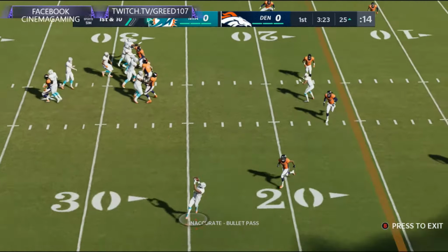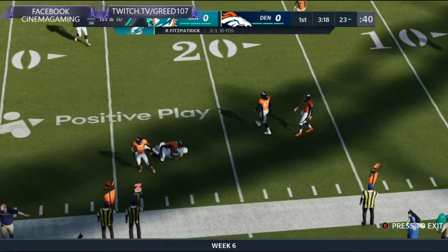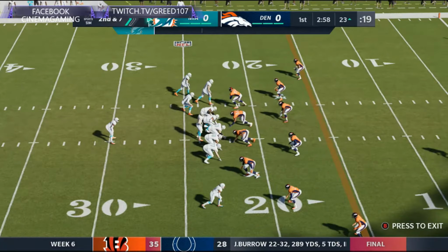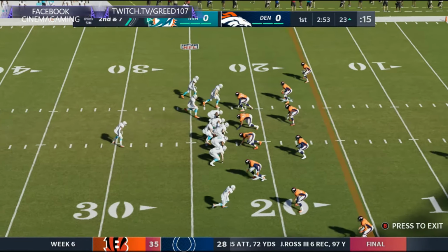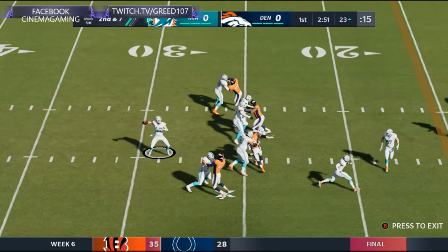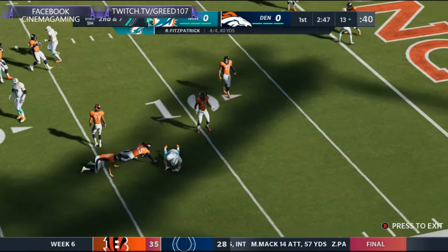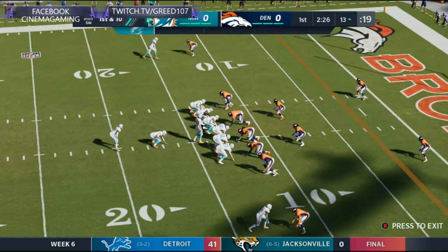Fitzpatrick now to throw on 1st down. That's caught by Howard. And he'll be tackled at the 23 after a gain of 3. That 1st down completion only netted him 3. 2nd and 7. Again, it's Fitzpatrick. At the 23. He gets this complete to Shaheen, the tight end. And this is going to be another 1st down as they'll make the tackle at the Broncos' 13-yard line. It's a gain of 10.